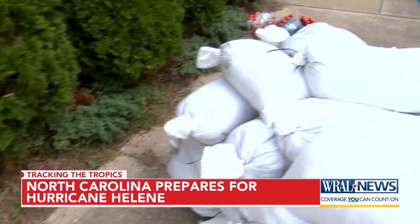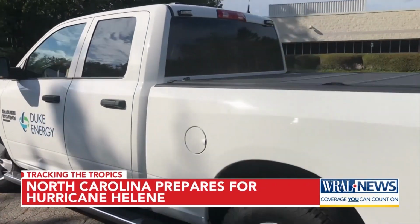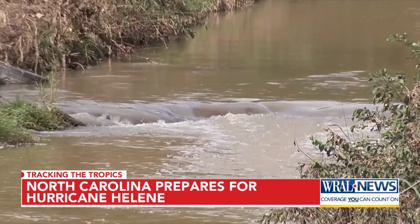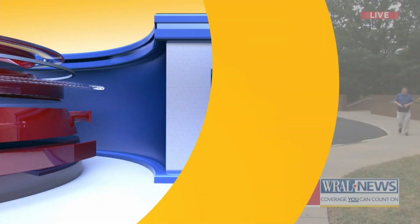Cooper urged residents in western North Carolina to evacuate any areas that flooded last time. He said shelters are already open in Avery, Buncombe, and McDowell counties, and they're prepared to open more shelters as the waters rise. He also said even here in the Triangle, already saturated soils will make power outages an even more prevalent problem. Laura Leslie, WRAL News, live in Raleigh.